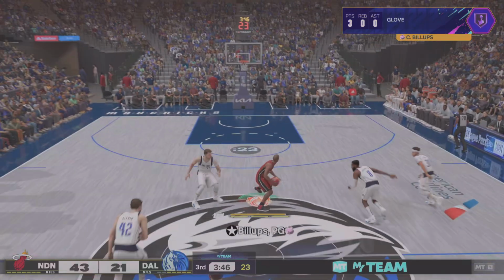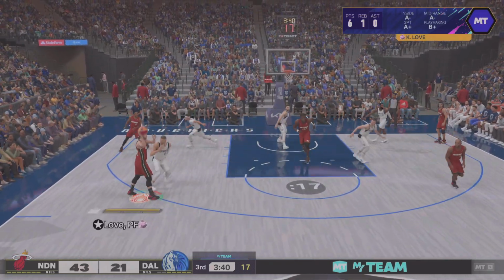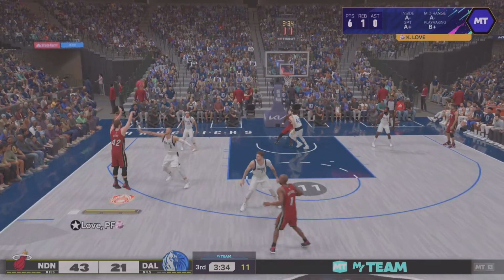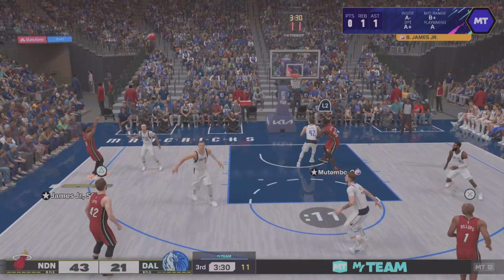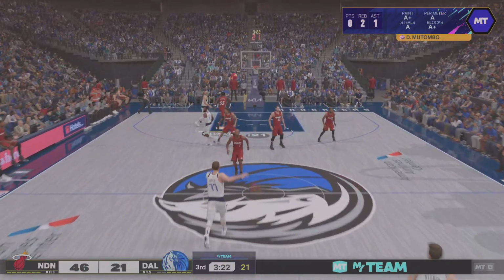And stolen by Billups. Kicks it out to Love. Doncic against Billups. Back to Love. They get it back. On the wing, James. Knocks down the three ball. No doubt James can be effective right off the catch if he's gotten himself properly set up.